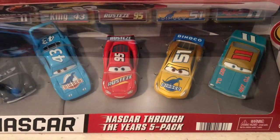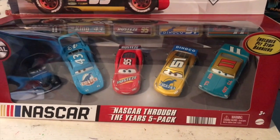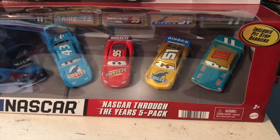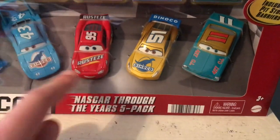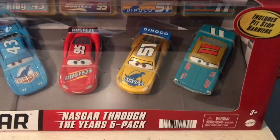Now, for me, I don't buy every new multi-pack that comes out. Usually, I just get ones where there are several cars in it that I don't already have. This is a different case. I bought this pack exclusively for that Cruz. I'm definitely going to repaint these other cars, especially that McQueen, but I got this for the Cruz so that I could use it in future videos.